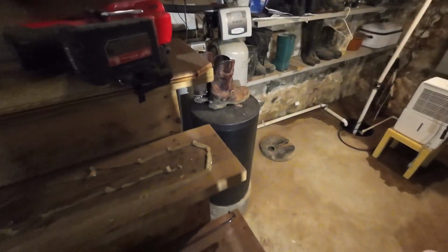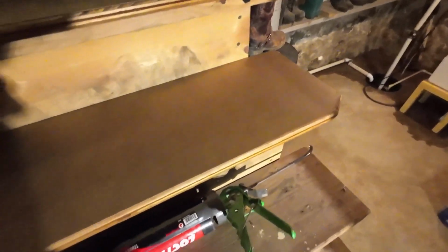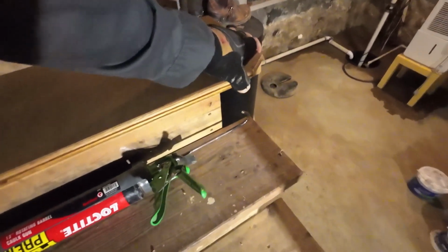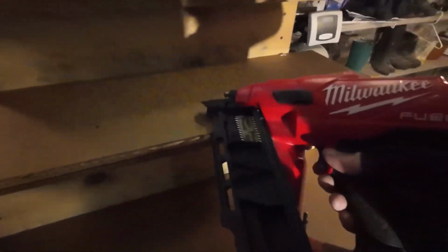PL Premium's on there. Next thing is, drop the plank on there, the tread. Sits on here like this. Line it up on both sides. And if this was a high traffic area, I would use screws on this deck. But with the PL Premium, we're going to be just fine with the nailer on here with some galvanized ring shank.